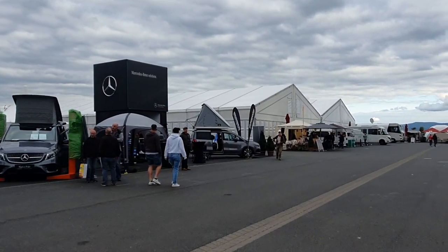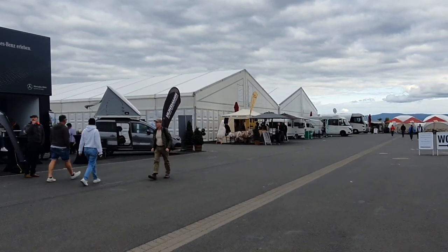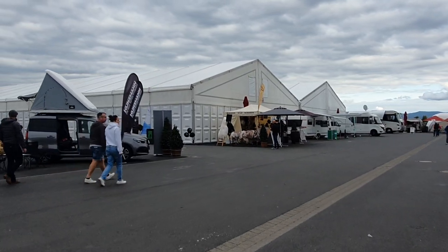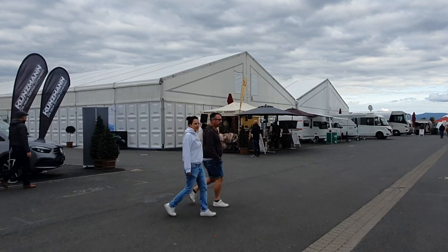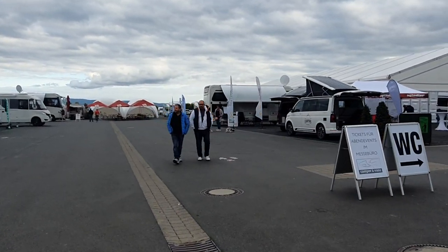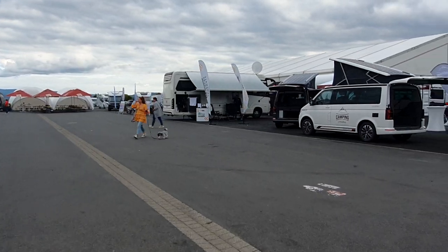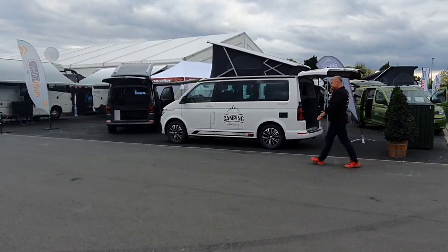Right, I ought to go and show you some of the stuff inside some of the tents. On the left we've got some other equipment and bikes, and on the right we'll go into this hall here and have a look. Now this is the first time this has been done, and as such I think this is really quite impressive, because there are so many people here.